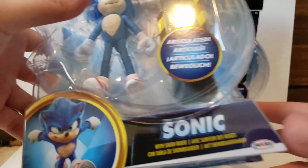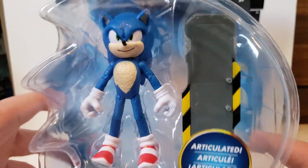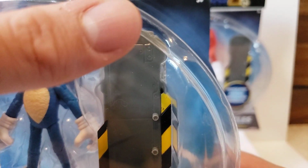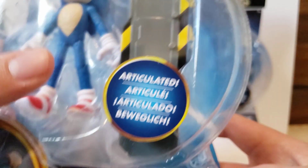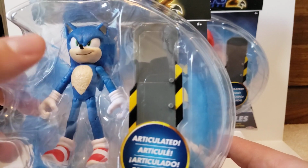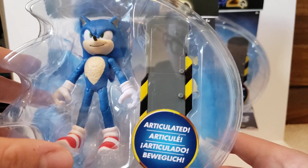So let's take a look at Sonic first. Right out of the box, it looks pretty good. It has the details on there, along with the shoes. The only accessory that comes is a snowboard. So the figure here comes with a snowboard, and it has 13 points of articulation.